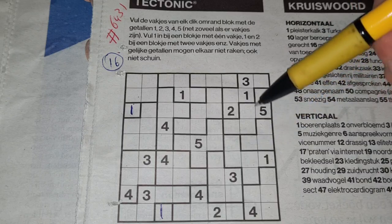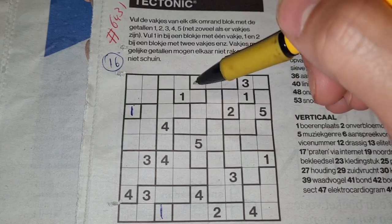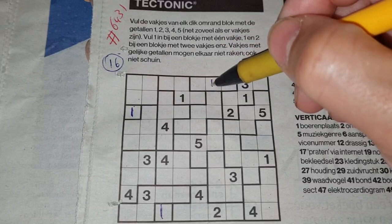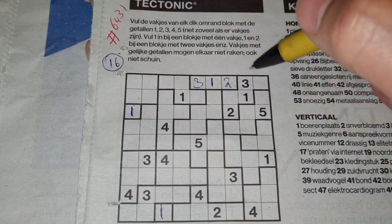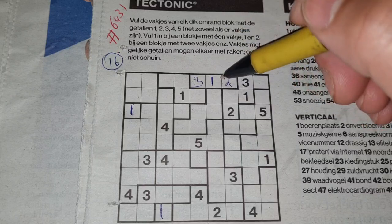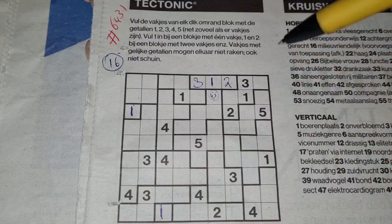Nope, 2 triple boxes. When you see a triple box, well, this box can be a 1, that box can be a 1, so 1 box left for the 1. Should be here. So 2 numbers left, the 2 and a 3. We have a 3 there, so no 3 there. 3 should be here, and 2 goes there. And when you see triple box, remember that the box near the middle box is always 4 or a 5. So this box will be 4 or 5.